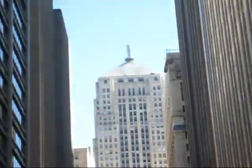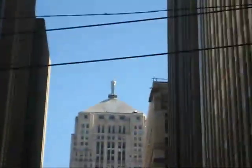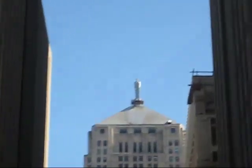Down at the end of the block is the Chicago Board of Trade that you were asking about, sir. Designed by William Holabird and Martin Roche. And there's a statue on top of Ceres, the Greek goddess of agriculture and grain. And that statue has never been completed. Doesn't have a face or hands.